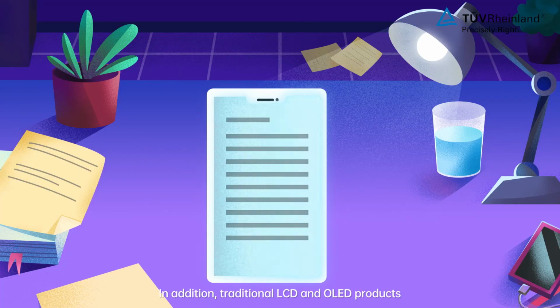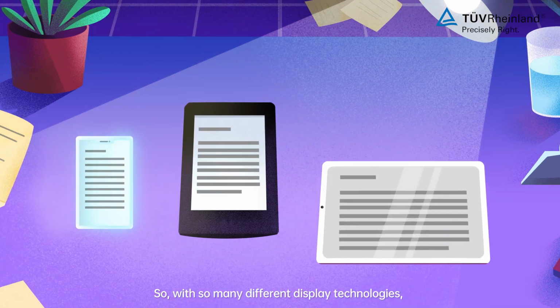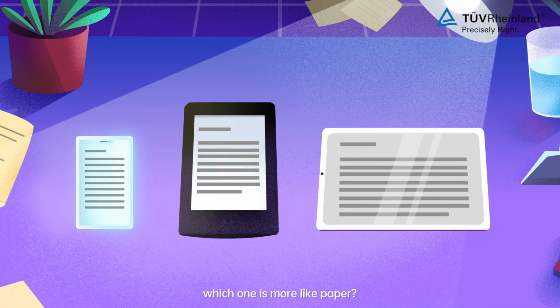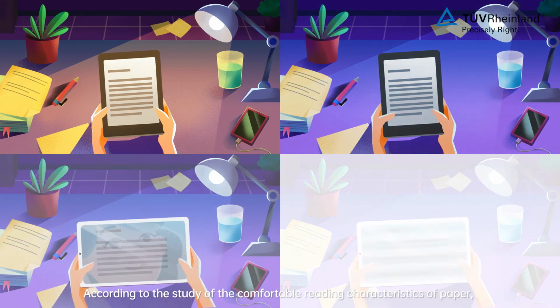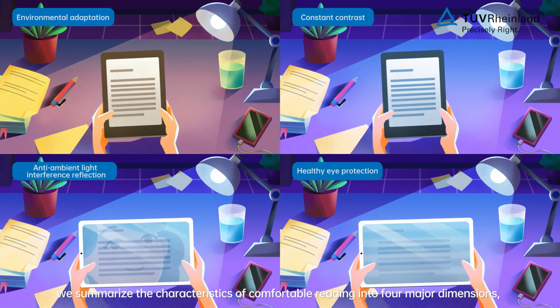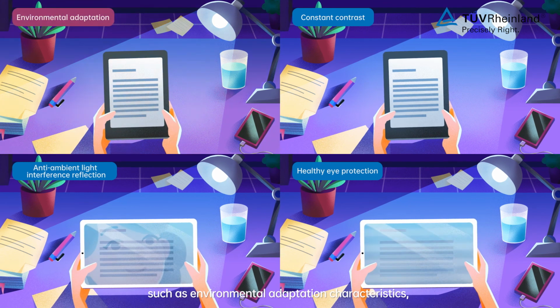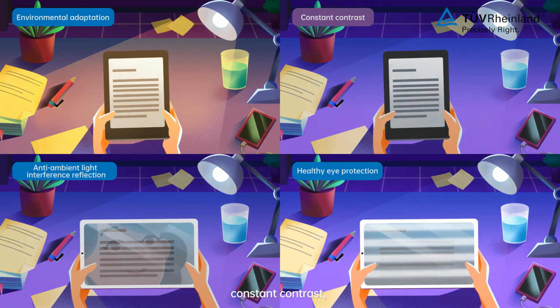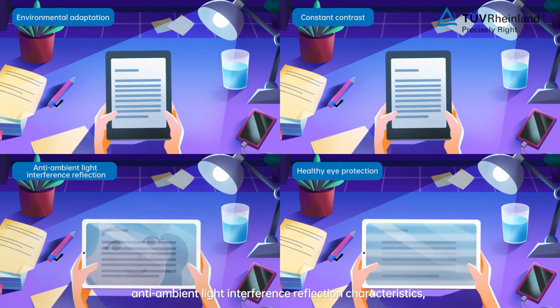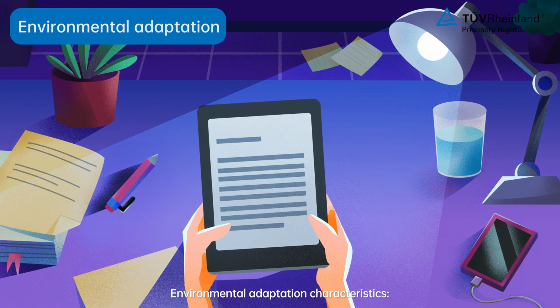In addition, traditional LCD and OLED products can also make the screen follow the ambient light changes by adding intelligent ambient light sensors. So, with many different display technologies, which one is more like paper? According to the study of the comfortable reading characteristics of paper, from the perspective of ergonomics, we summarize the characteristics of comfortable reading into 4 major dimensions: environmental adaptation characteristics, constant contrast, anti-ambient light interference reflection characteristics, and healthy eye protection characteristics.